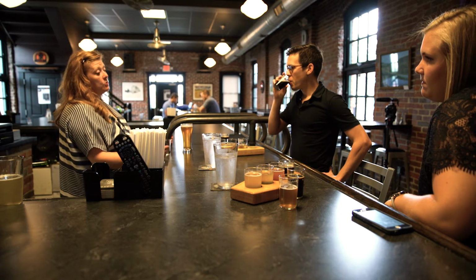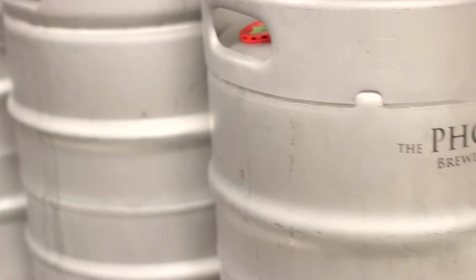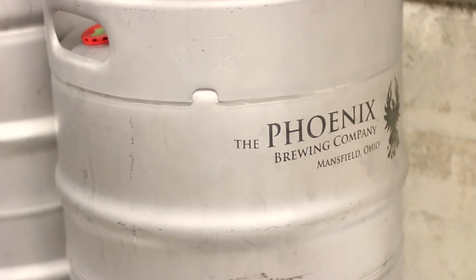Okay, we're now in our original brew house. It's a 5-barrel system, which is 150-gallon batches, pretty small scale compared to our other setup, which is 20-barrel, 450 gallons. Gives you a reference. But this is the original setup. Behind me are the fermenters for the system down here at the Phoenix.